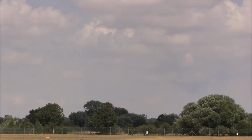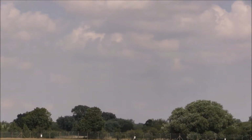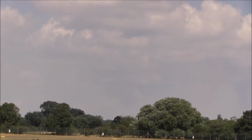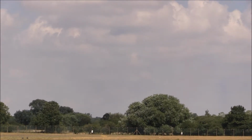As it's the centenary of the Royal Air Force, our 100th anniversary, you're about to see the first big split of the display. Get the cameras ready, get the lenses zoomed right out. The jets are running in for the centenary split.